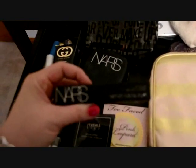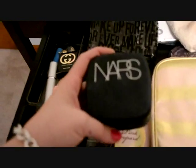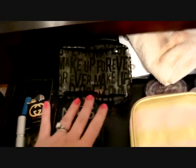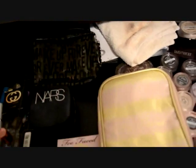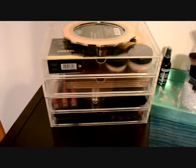And then this is NARS lip gloss in Turkish Delight that hasn't gone up into the NARS drawer yet. This NARS powder is going to stay down here in this drawer because it will not fit in the Muji drawers. It is too tall. So the Muji drawers will not fit these NARS loose powders in them. So I'm going to go ahead and keep that down here in this drawer. And so it's really nice to be able to house all those things down there in that one storage drawer.